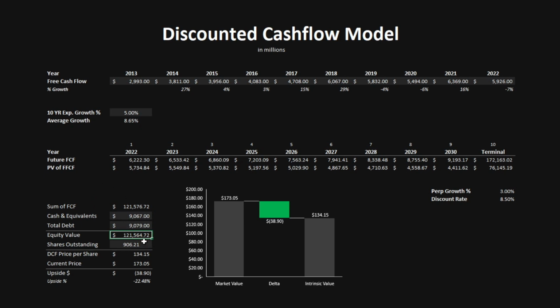All we have to do to get our valuation out of this model is to divide it by the amount of shares outstanding, giving us a price per share of $134.15, which is a 22.5% downside from this model.